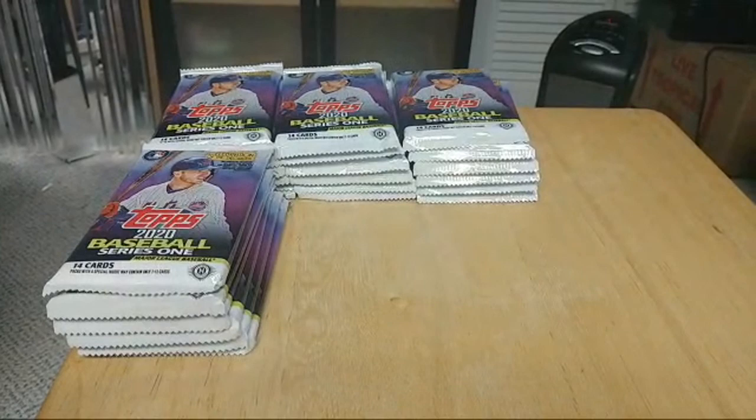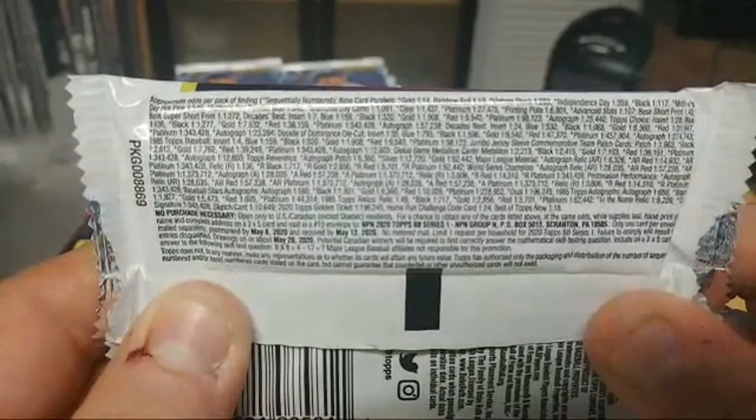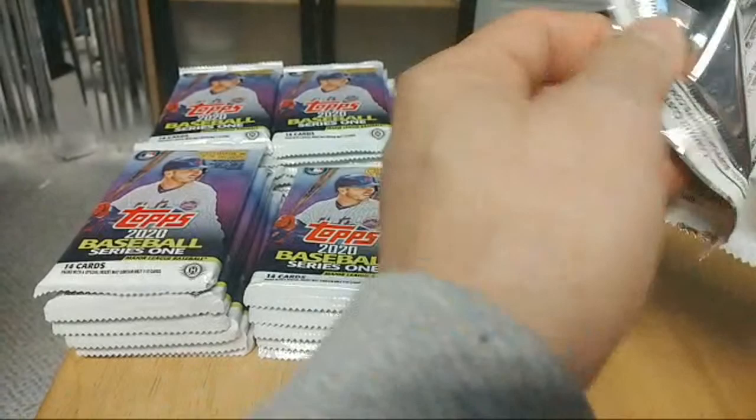So we will get started with this here. And as always, there's our pack odds, our NPM, which will be posted in the review thread as usual. As you can see, there's a ton of parallels and whatnot that we can pull here.